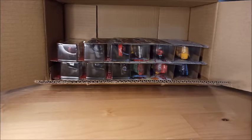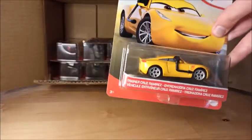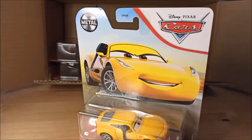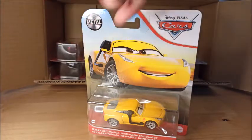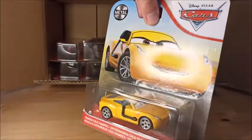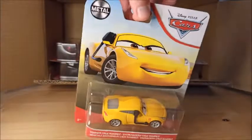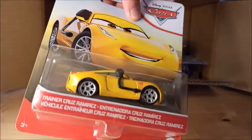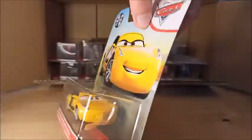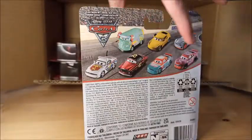But first, we will go on with the next layer. On the right side, there is Trainer Cruz Ramirez. She has been released in 2020 for the first time, but she had the normal Cruz artwork. Now she has this, which I like a lot. I'm not sure whether I will keep her or not, because the only thing being different from the normal Cruz is that she has this little headset on the side. Still a nice release, although I didn't expect her to return so soon.